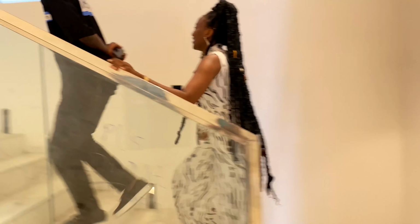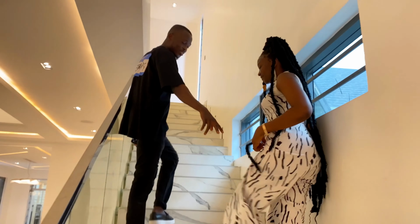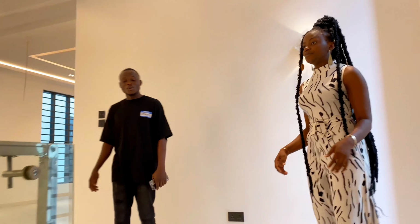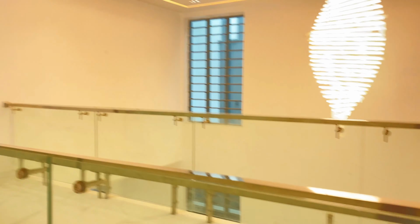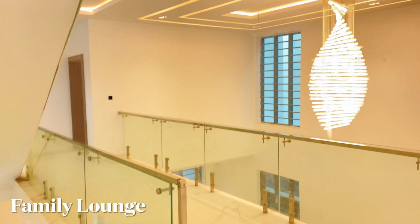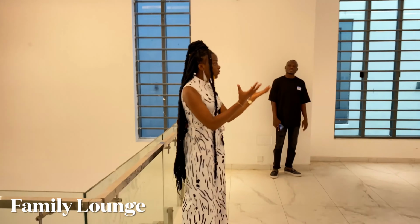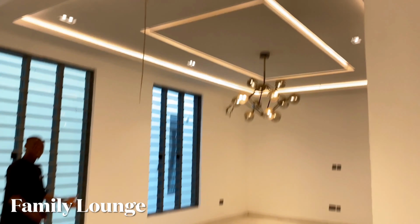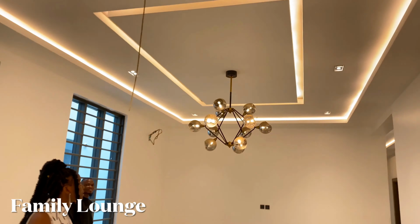So, pay attention to details, you got the light from the stairs, guys. So beautiful. This house is so spacious. This is someone's living room space, honestly. Or is it a family room? The family room. It's a second room.